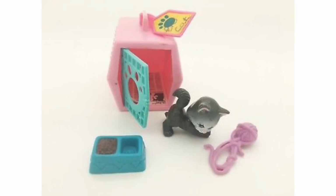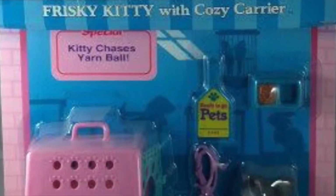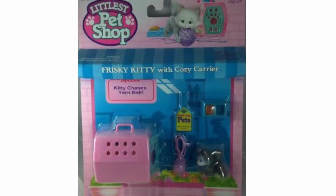Now believe it or not, I actually played with this toy when I was younger, as an older family friend had grown out of them and decided to give one to me.